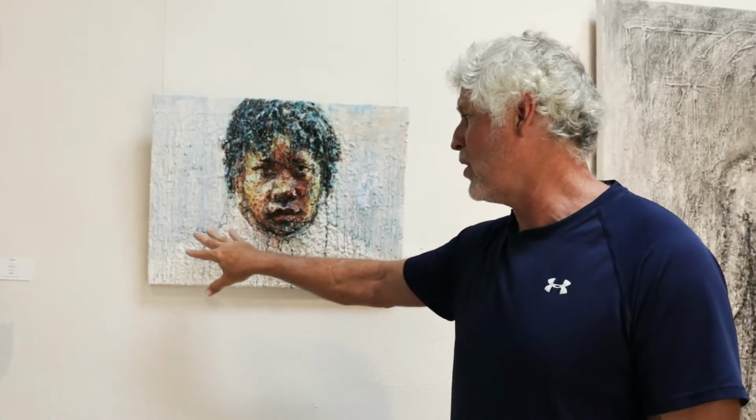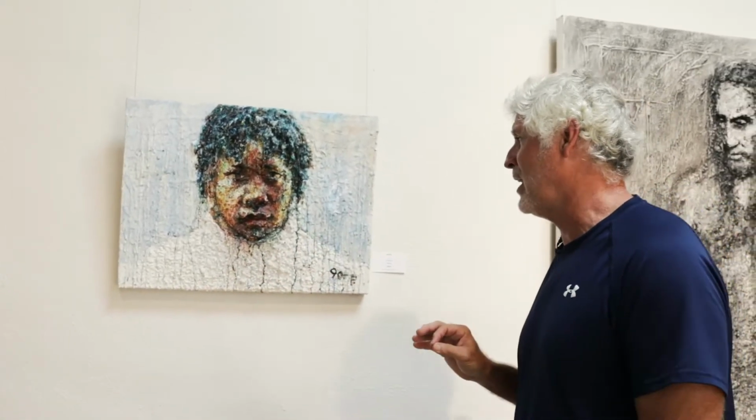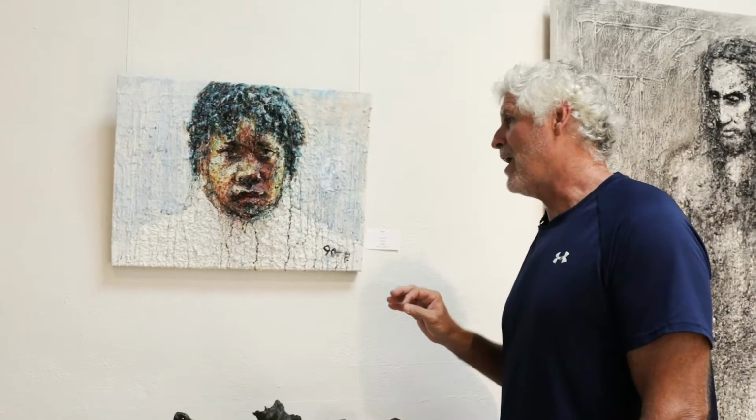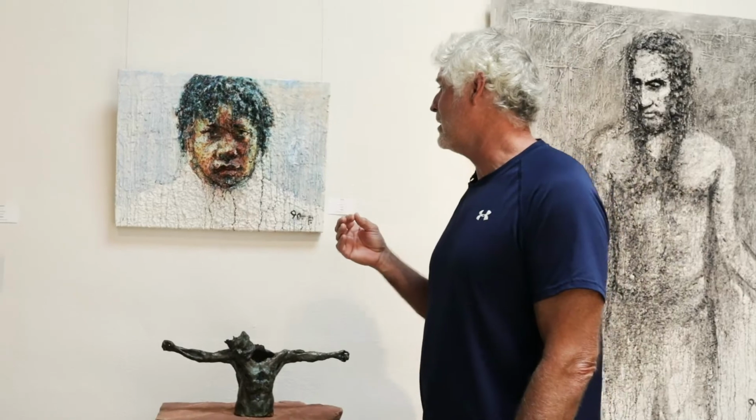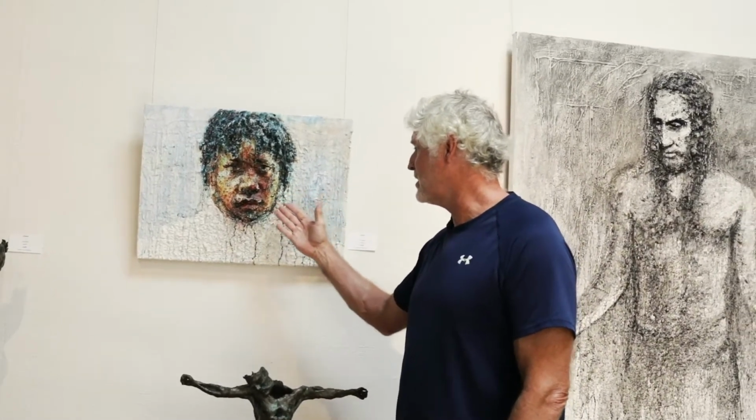It's just everywhere you look, there's something different. And this is what I really like about nature. No matter how far away you get or how close you get, you keep seeing details. And when I create art, I try to create that feeling in nature where there's just so many details and things happening.